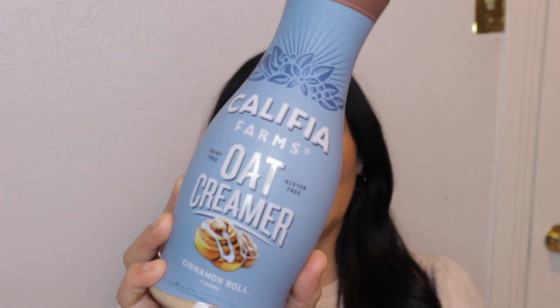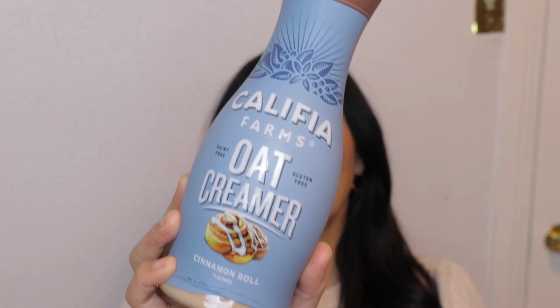This is the Califia Oat Creamer. This one is in cinnamon roll. And this is insanely good, guys. They have another one that's butter cookie. Oh my gosh. So good. You would love it. This one's dairy-free, gluten-free. It's made with oat milk. The butter cookie, I think, is made with almond milk, but it tastes so good. It doesn't matter what kind of milk is in there.